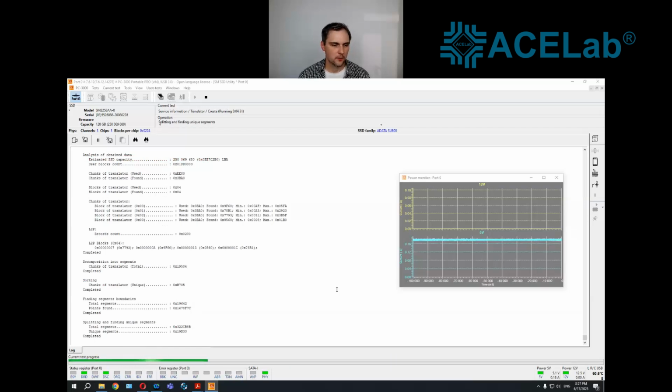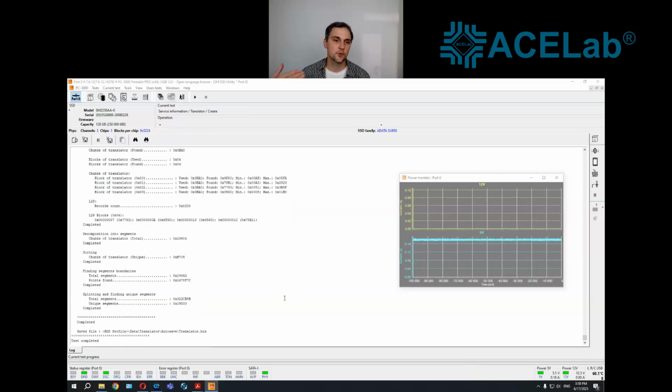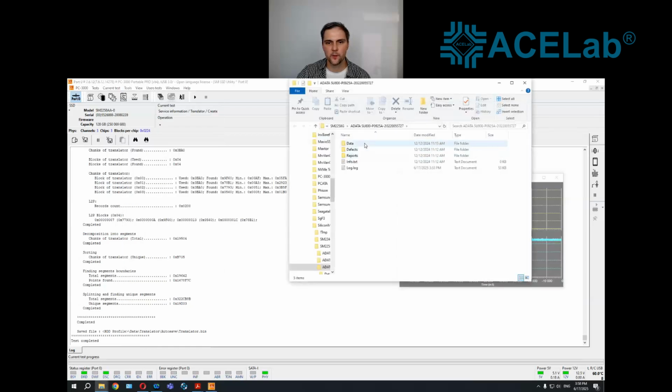All right, so right now we are almost complete building the translator. The copy of the translator is going to be saved into the profile. So next time, if you decide to work with the same SSD drive, you will not spend any additional time, because the translator has already been saved into the drive profile, and we can find the part of the firmware here. This is the translator.